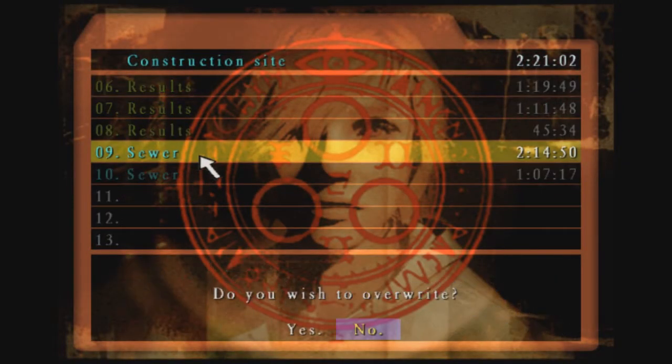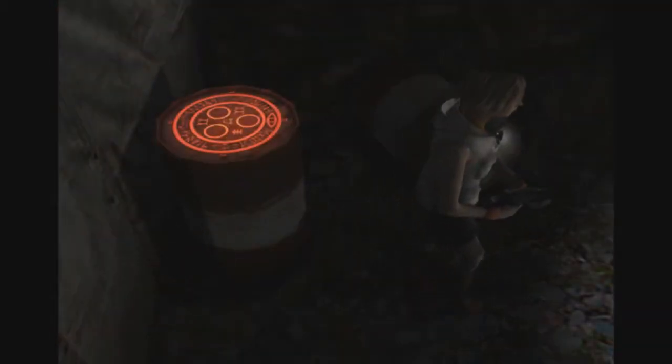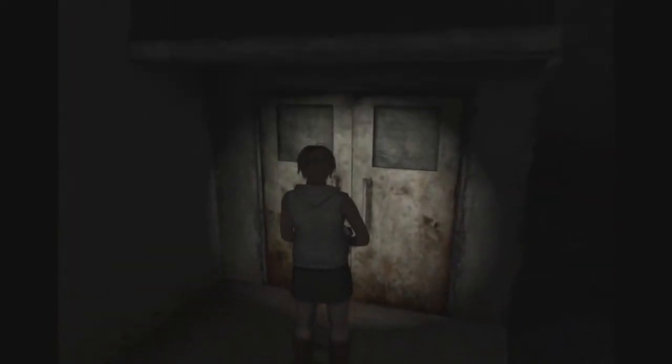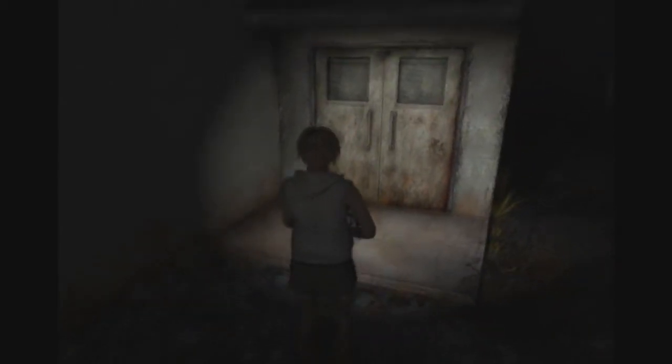So we gotta head over here, all these windows here. And nothing over here to see except this, which is just another save icon. So we're gonna save here. 2 hours 21 minutes. And the only way in is through this door. So I'm gonna turn up my sound a little bit actually, just to make sure I'm getting nice and spooked out.